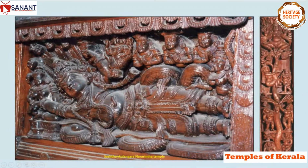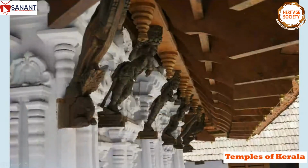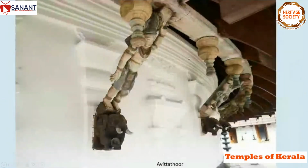Sometimes the wall may be, this is another example. You can see Anantashayi Vishnu in the wooden panel of the Shrikovil. Here, the Gopika Vastrapaharana. So these kinds of scenes you can see in the wooden panels which cover the Shrikovil wall. And there will be brackets which support the ceilings. And in the brackets also you may see sculptures. See here, this is how the sculptures are seen in the brackets. They are shown as if standing on the elephant head.